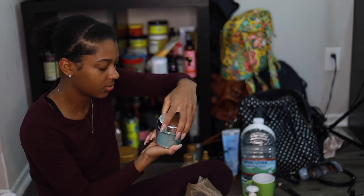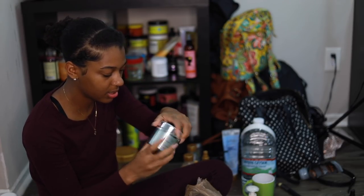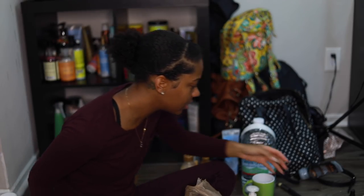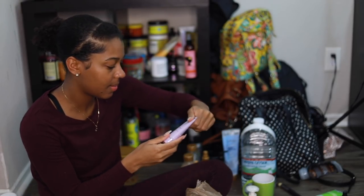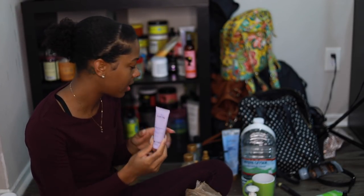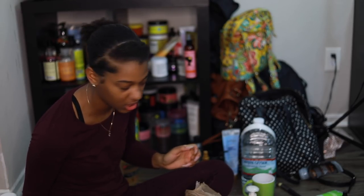This is the Olay Regenerist Luminous Overnight Mask. I'm probably gonna keep this. Definitely gonna keep that. It's just like a moisturizer. It's not even really a mask. This is the jojoba charcoal facial scrub and with the Michael Todd. And I actually got this when I got my cleansing brush, but that brush was way too hard for my skin. I had to get rid of that.